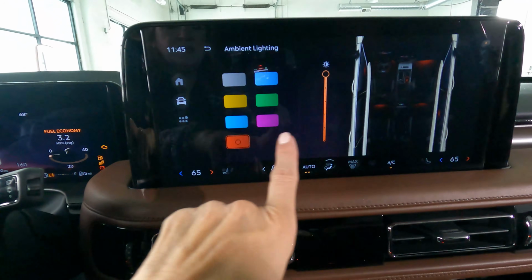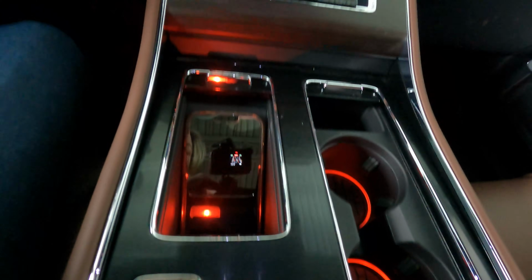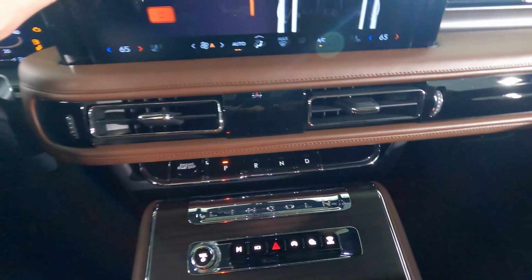I love ambient lighting. It's become one of my favorite features, actually. And it's something that's been very easy for manufacturers to add. It gives you really great visibility, especially at night, which is one of the things that I love.